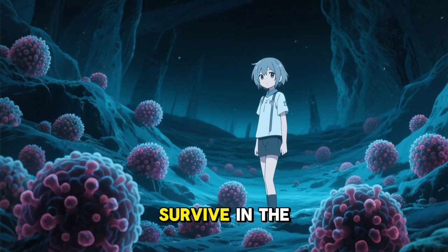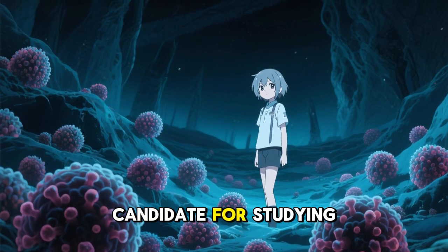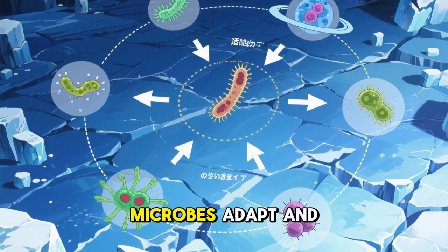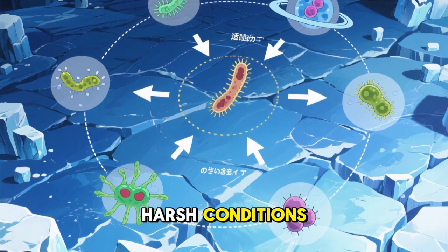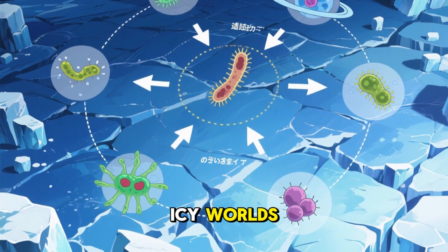Their ability to survive in the frigid darkness with no oxygen or sunlight makes them an ideal candidate for studying how life may exist beyond our planet. If we can understand how these microbes adapt and survive in such harsh conditions, it could provide valuable insights into the potential for life on other icy worlds.